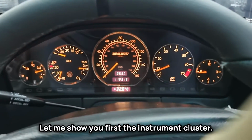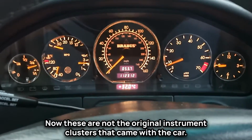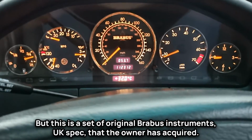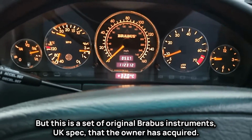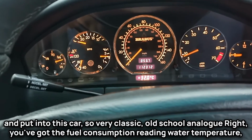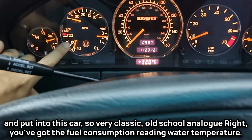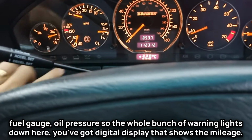Now we come down here. Let me show you first the instrument cluster. Now these are not the original instrument clusters that came with the car, but this is a set of original Brabus instruments, UK spec, that the owner has acquired and put into this car. So very classic old school analog, right? You've got the fuel consumption reading, water temperature, fuel gauge, oil pressure. So the whole bunch of warning lights down here.